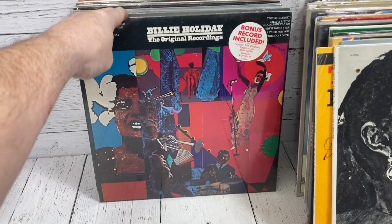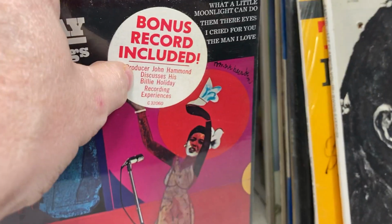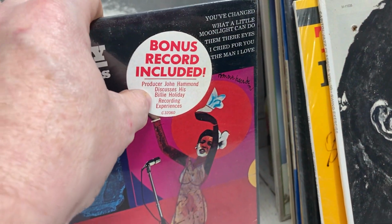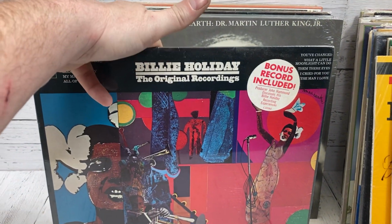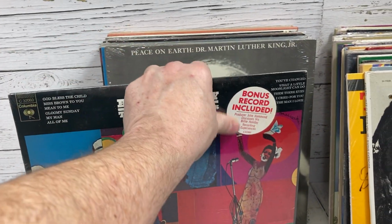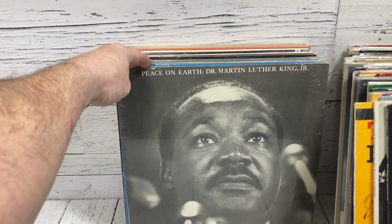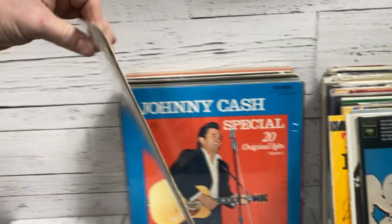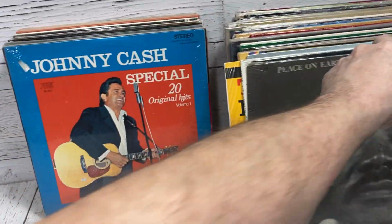This is cool, the Billie Holiday. I have a copy of this, but on the side it says bonus record included with John Hammond discussing the Billie Holiday recording experience. I've never come across that before, only the record itself, so that's kind of cool. And again, the hype sticker on the outside. Martin Luther King, probably a speech record, and I'm sure it'll outline on there what they are.